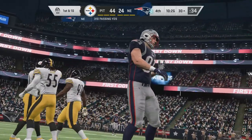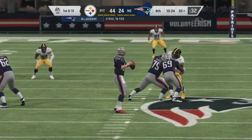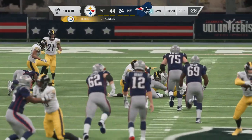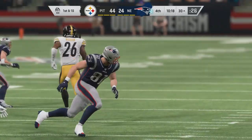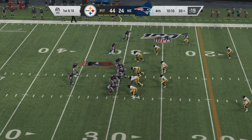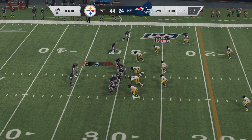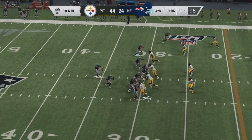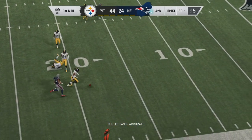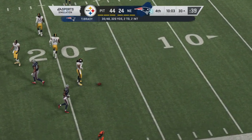The Patriot passing game is rolling. They've got another first down. And with that last play, he's now up over that 300-yard mark. And in today's NFL, it almost feels routine. And I hate that when you talk about a 300-yard passing game. To me, 300 yards still signifies excellence, and he's achieved that in his performance. And Brady's throw there, incomplete.